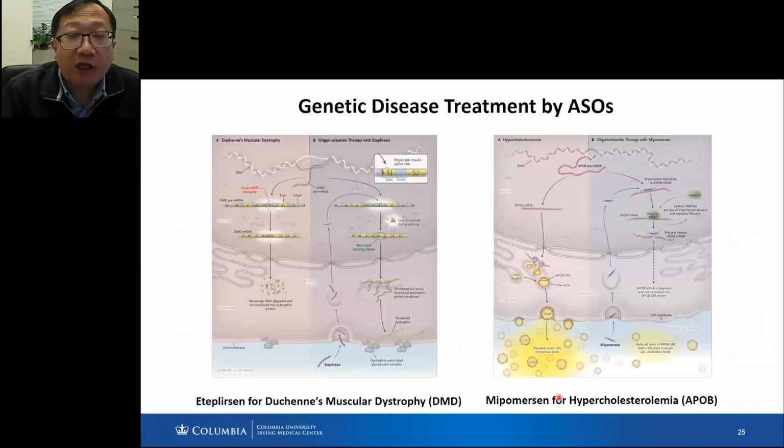And here are two good examples, which I think are both FDA approved drugs that use the antisense oligonucleotide to treat a genetic disorder. One example is called eteplirsen, for Duchenne muscular dystrophy. This Duchenne muscular dystrophy is caused by loss-of-function mutations in this gene called DMD, right? So you can see there are a lot of frame shift mutations, for example, frame shift here in these genes, right?